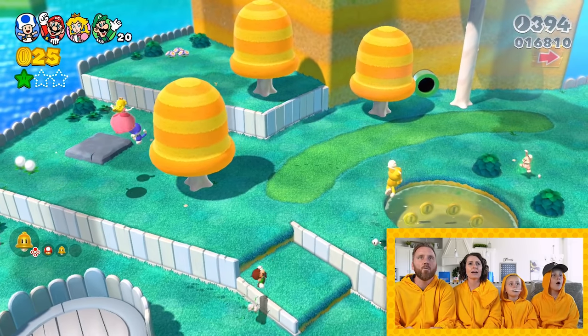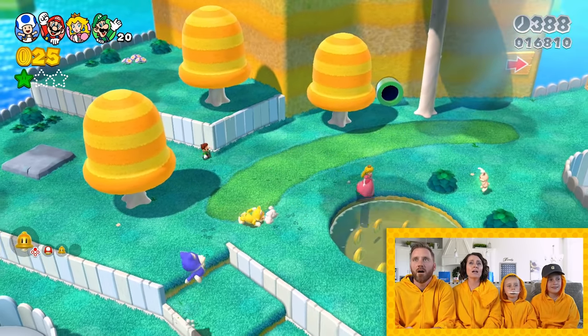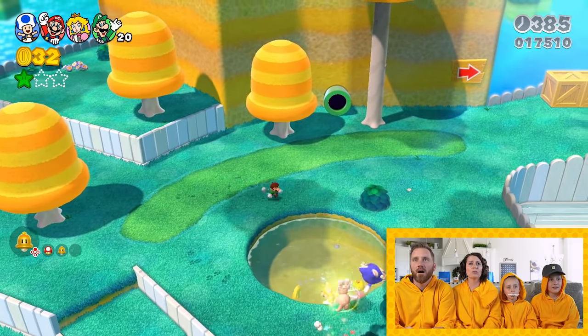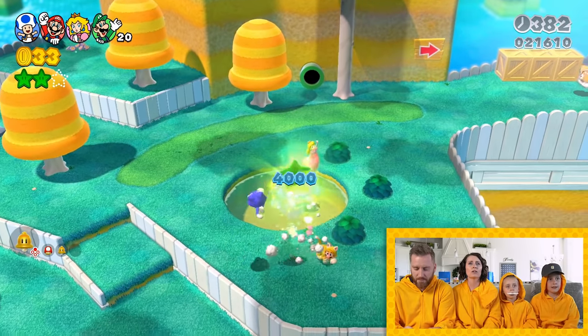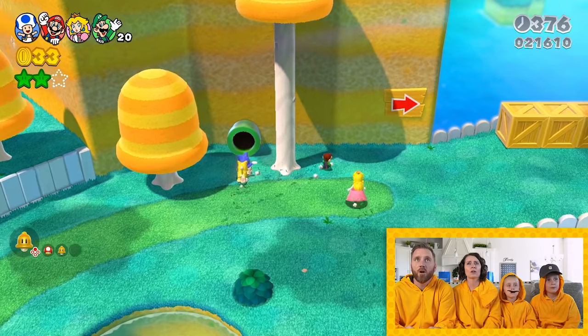Wait. What kind of outfit does Toad have on? I'm a cat. You're a cat Toad? So a bell is what makes you a cat. That's what it looks like. Yes. I'm scoring. Thank you. What's up here? I don't know.